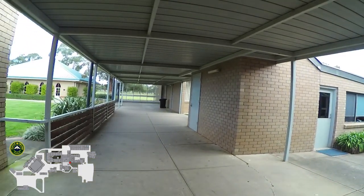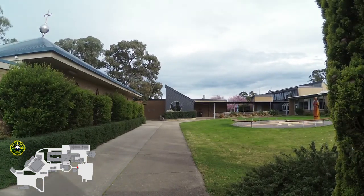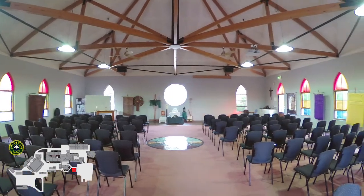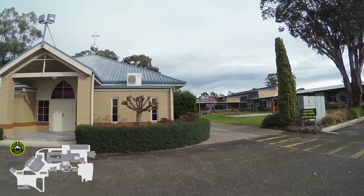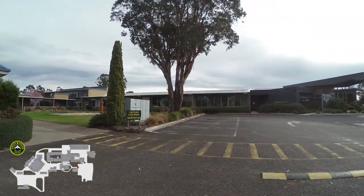This is the St. John Bosco Chapel. Year-level masses and retreats are held here, and on Fridays, morning mass is held here for staff. To your left, you'll see the visitor car parking. Finally, we'll be taking a look at the master plan.